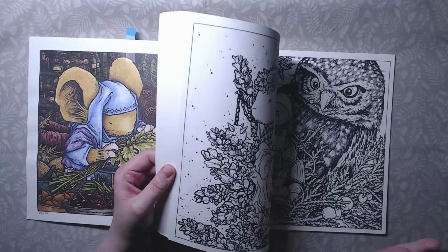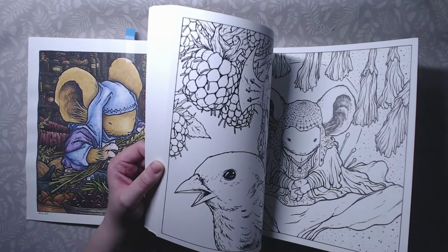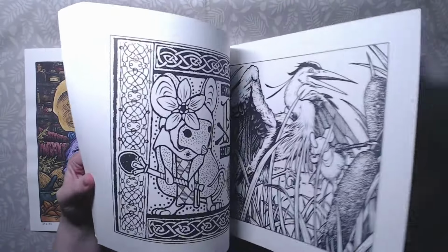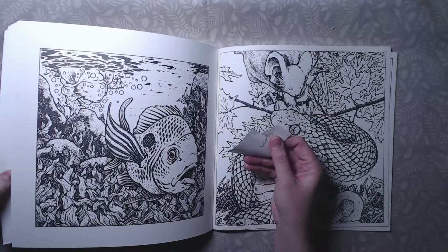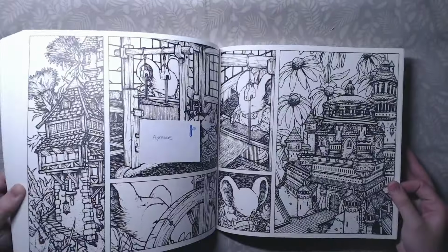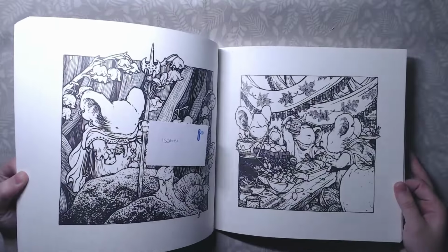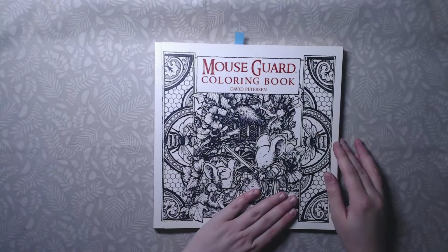Because this is actually from a cartoon, or not a TV series cartoon, but like a book cartoon. You can see that I have written down names. See, there's a name. There's a name. Yeah. Comic. It's called a comic.